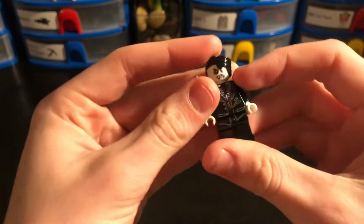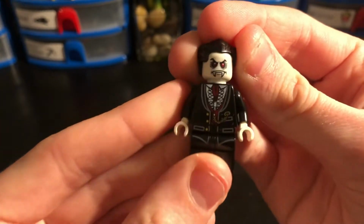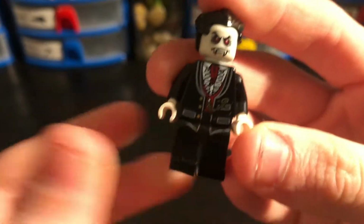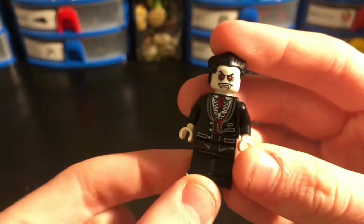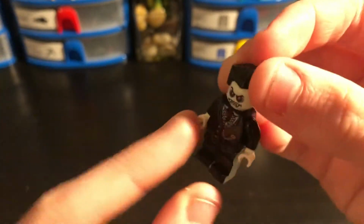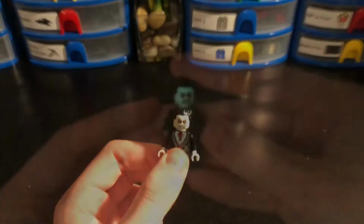He also has a little gold stopwatch in a classic vampire torso with a tie and a three-piece suit. Kind of a waistcoat that goes beneath the hips. And then on the back, there's just the back of a waistcoat. And this figure also is glow in the dark. So let's take a look at that.